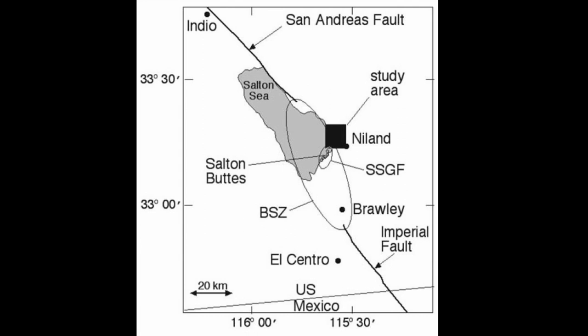The Salton Buttes are volcanic rock that has risen to the surface and is connected to hot magma, which is shallow in the earth at this location. It is the high temperatures in the earth at shallow depths which has enabled the Salton Sea Geothermal Field to be developed at this location in the middle of the Brawley Seismic Zone.